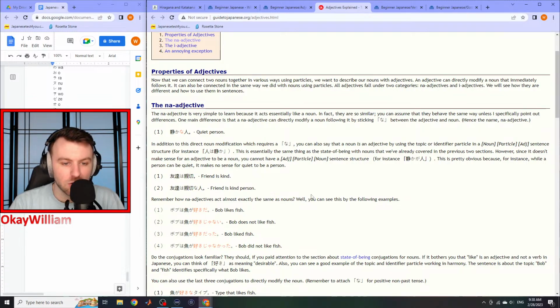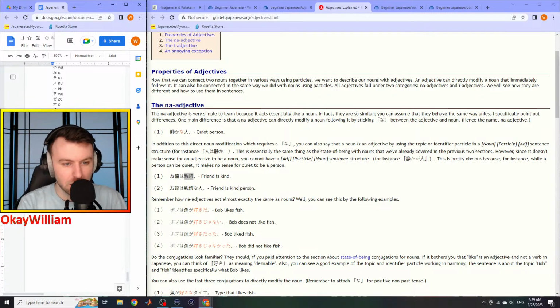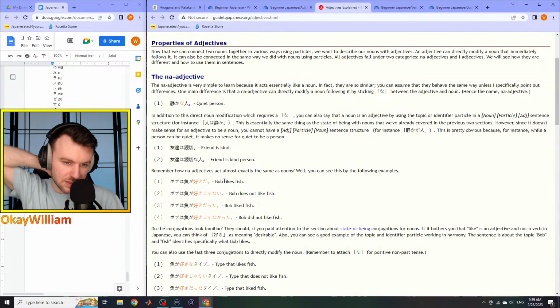True. Okay, so tomodachi wa. Ooh, we get to learn kind. I always like that. Kind is shinsei, I think. We gotta double check ourselves. I don't have that kind of confidence yet. Google Translate says shinsetsu. Oh no, they actually say tsu here. So shinsetsu. Okay, so tomodachi wa shinsetsu no hito. Friend is kind person. Shinsetsu no hito. Okay.